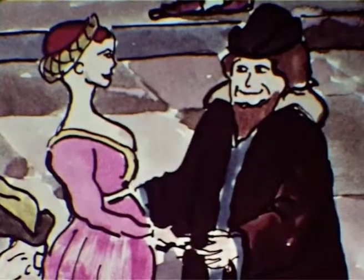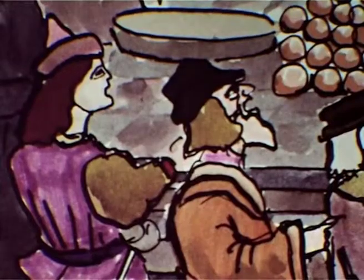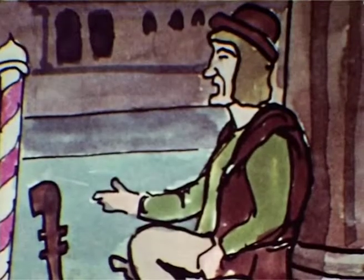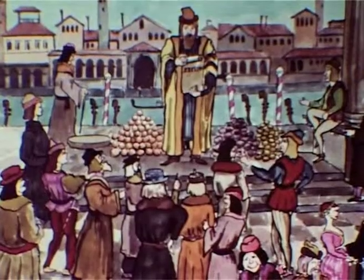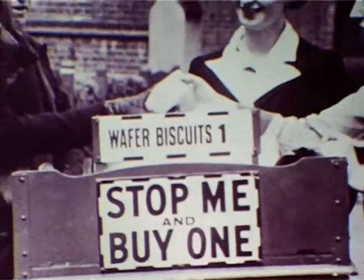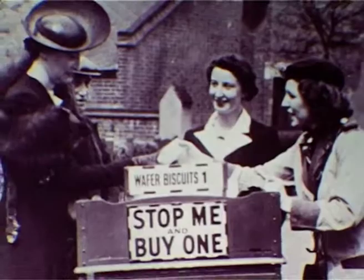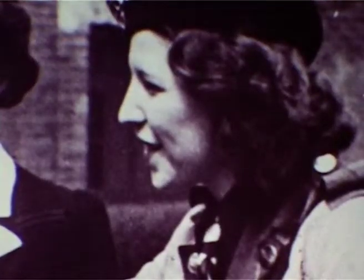The mass consumption of ice cream had to await the technological revolution of the 19th and 20th centuries. It was Thomas Wall who in 1922 began the large-scale production of ice cream in Britain. By 1939, 8,000 of these famous stop-me-and-buy-one trikes were operating from 136 depots throughout Britain, and Wall's had become the world's largest ice cream manufacturer and distributor.